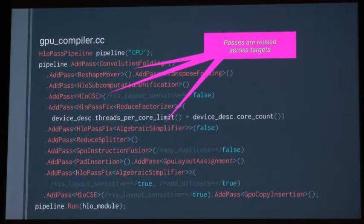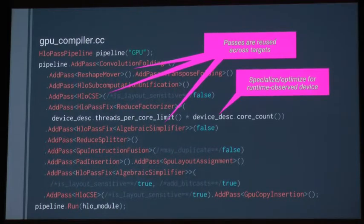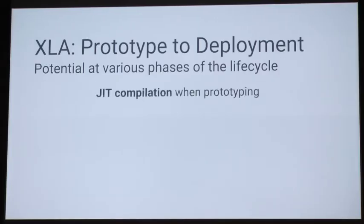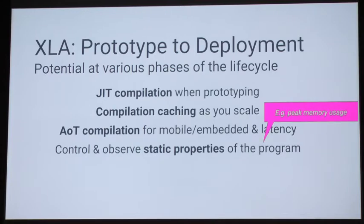And a lot of these passes are the same, so improving those improves all the backends, basically. You can also specialize for runtime observed device properties, like which exact GPU card you are trying to generate better code for. And we also do buffer assignment and stream assignment here. I'm going to skip over that.